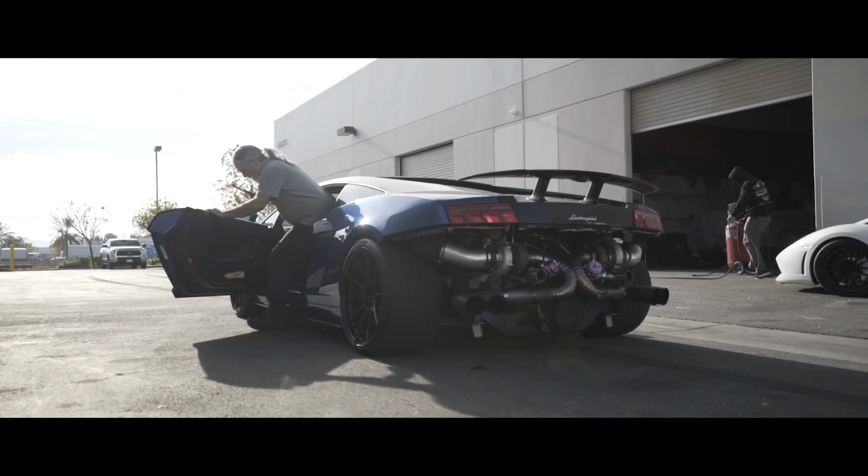Grandpa right there, about to mess up his car. You better get some bodies on the beach. My God.